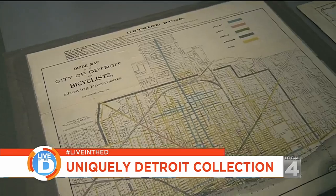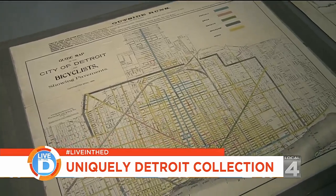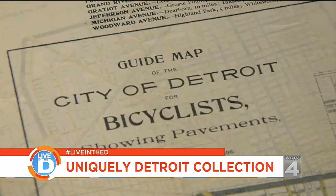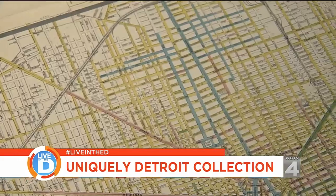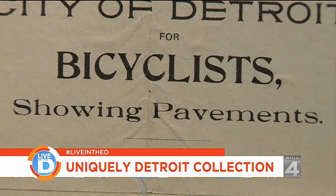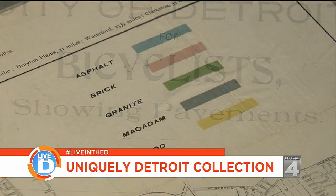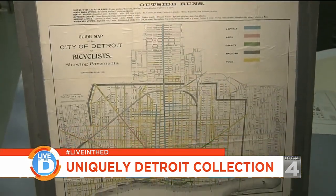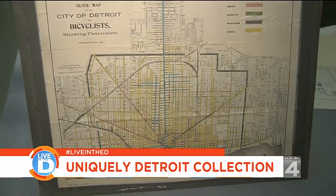Well, with all the interest in cycling in the city, we were really quite surprised to find this map, which is a color-coded map of all the roads in Detroit in the 1890s, 1896 to be exact. Detroit was a very large cycling city, and the color codes depict the type of surface that the road is made out of. And you can see what roads were made out of what type of surface, and would have been very important for cyclists more than 100 years ago.